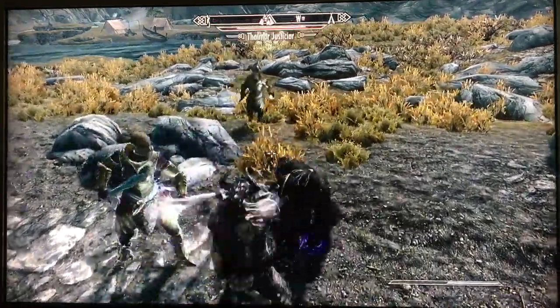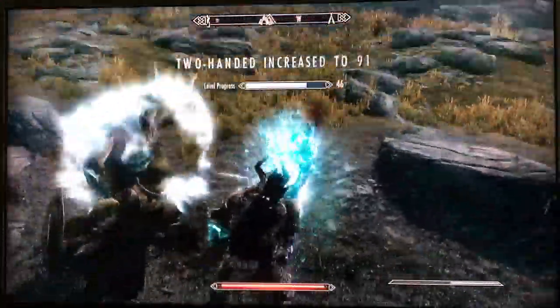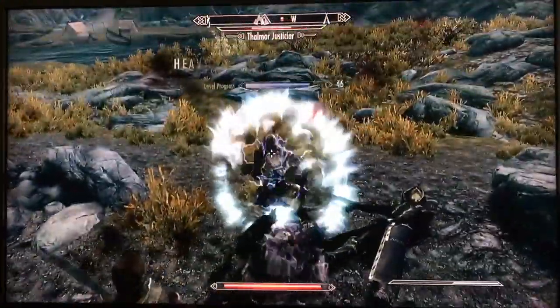This video features one of the more skin-crawling dungeons in Skyrim. Also, there will be a bonus follow-up at the end of this video.